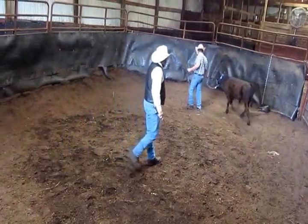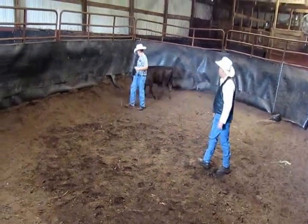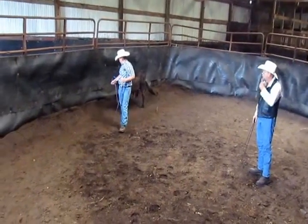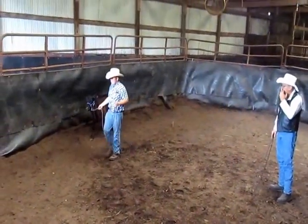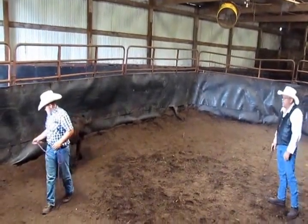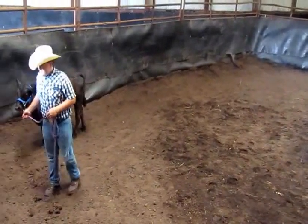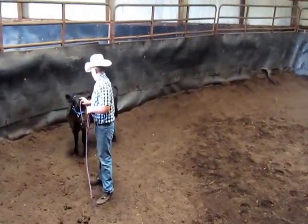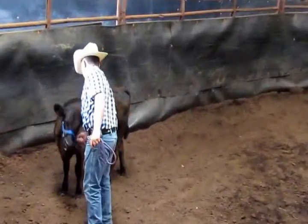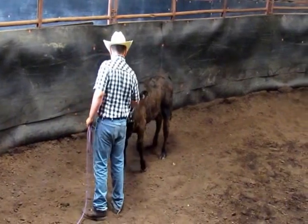And the heifer's a little rowdy today, so she's got plenty of energy. But you can tell that the heifer's a lot calmer the second day than she was the first day. And she's walking with Dakota pretty good. Okay, Dakota, go ahead and stop her. Pet her on her head. Okay, now ask her to back up. Just give her a couple of tugs. Back, there you go. Now pet her again.